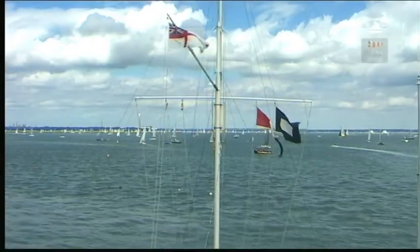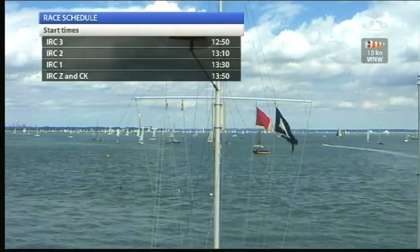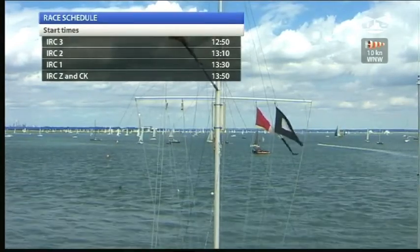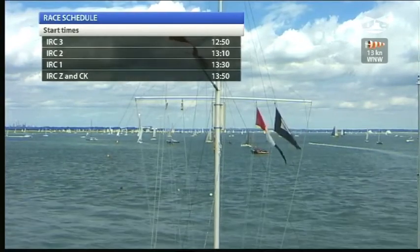Minutes to the start. Yeah, 4 minutes. It's different to Cowes Week when there'll be a 5-minute gap, but this is a 4-minute preparatory signal. And who have we got in Class 3?